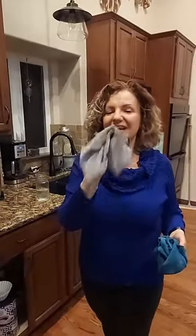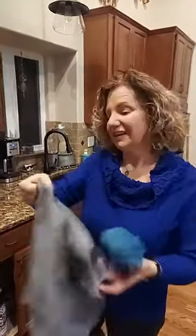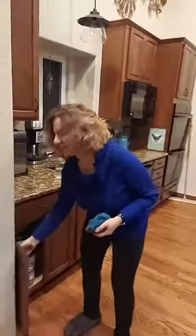It doesn't smell like anything because we don't use additives in our laundry stuff. But what's important, it does not smell like anything. I have not washed this in 2 weeks, probably. So it saves me time. It saves us money because we are not using paper towels. I just use these, but we'll talk about that here in a little bit.